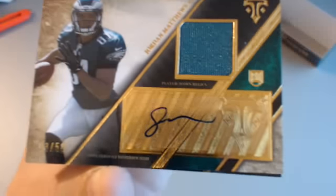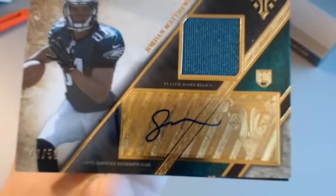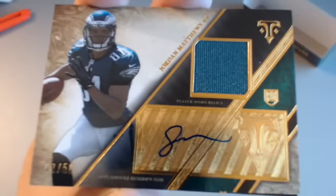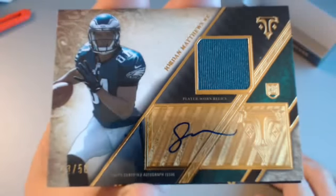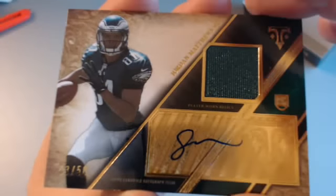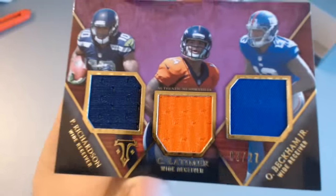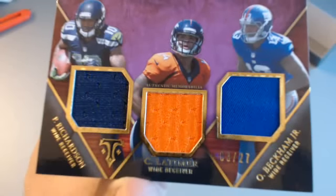Behind that, we have a Jordan Matthews, 3 of 50. Rookie jersey auto. Nice auto relic. Just Blaze. Another good up-and-coming receiver. Ton of receivers in 14, guys. Ton of receivers. Jerry Rice's cousin, by the way. So that gives him some good potential. Behind that, a triple patch of Beckham Jr., Cody Latimer, and Paul Richardson. 3 of 27.